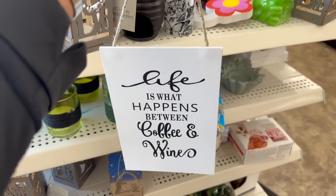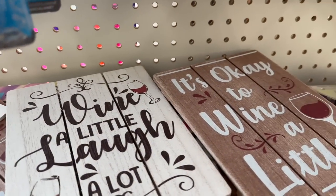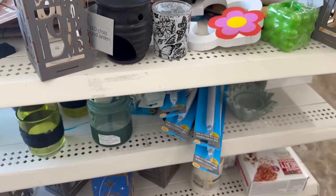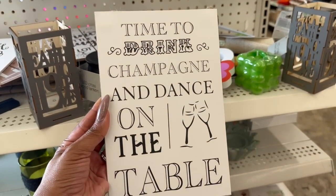Look at this sign. Life is what happens between coffee and wine. That's cute. They have this one, wine a little, laugh a lot. It's okay to whine a little. So they got some wine signs. And then look at this one. This one I thought was pretty cute too. This one is time to drink champagne and dance on the table.